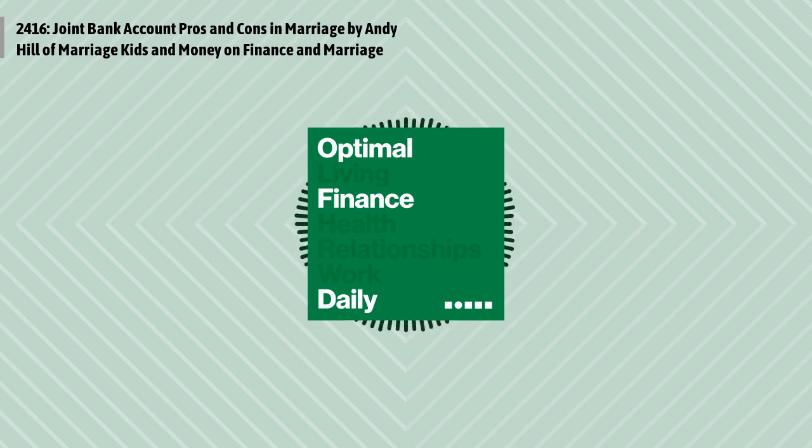Number 5, financial abuse. While we certainly hope all the couples in our Marriage, Kids, and Money community are in healthy relationships, it's important that none of us turn a blind eye to the realities of financial abuse. When people combine every penny, it can make leaving an abusive situation virtually impossible.